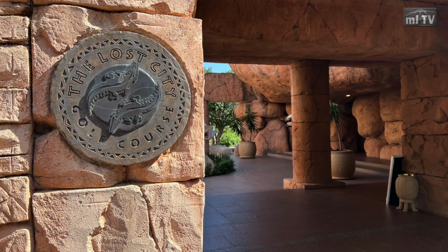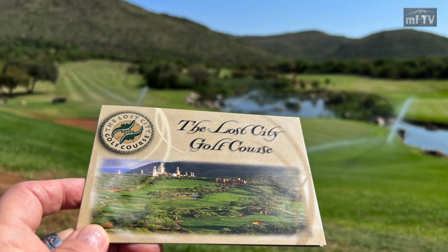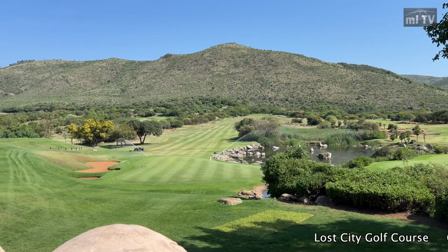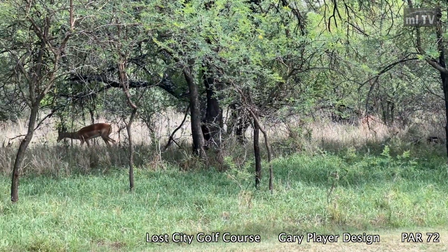A little bit about the golf courses. Yesterday we had the Lost City course here in Sun City. What is special at the Lost City course? Well, there's quite a few things that are very special. It's a Gary Player designed course. It's a nice resort course, but it's got a beautiful hole, the 13th hole, where there are actually some crocodiles in it.